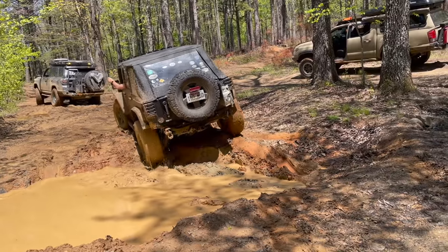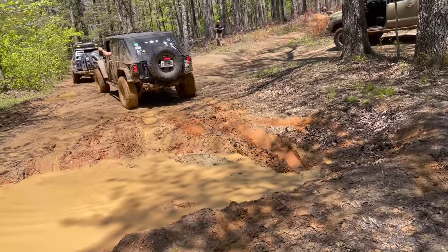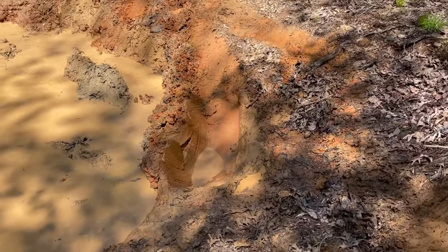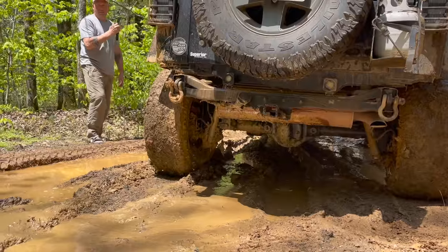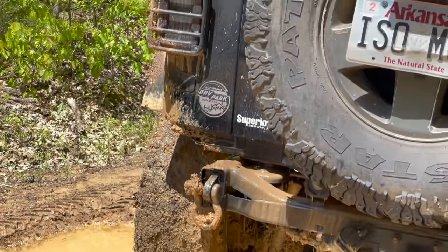There she goes. Yum yum. Look at that tire. Oh my gosh. It's just straight clay. There you go. Some good old chunky butter.